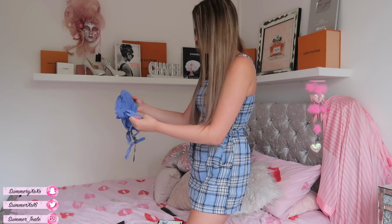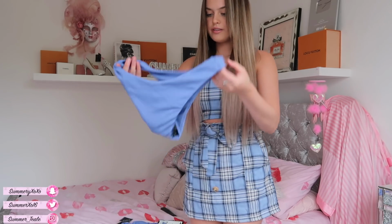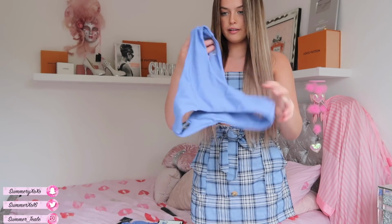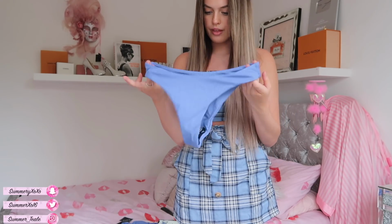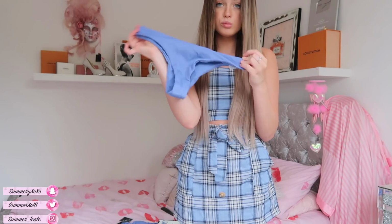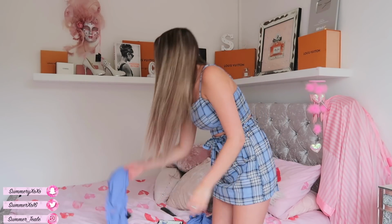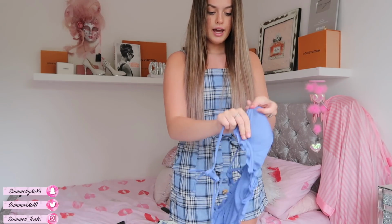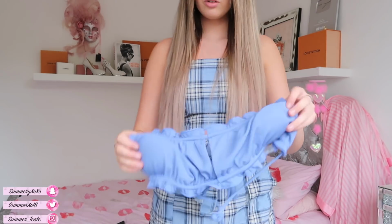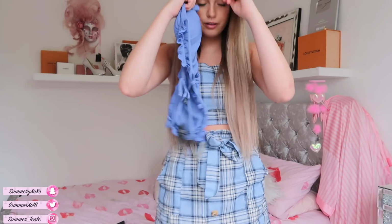Oh, I love it. Let's have a look. So this is the bikini bottoms. They just look like that. How do they work? I'm very confused. Okay, I'm guessing they go like that. Just nice, normal blue bikini bottoms. And then the top has padding in, which is really, really handy. And then you kind of tie it round, so it's going to be like that. I don't know how to really explain it. But I love a good blue bikini.